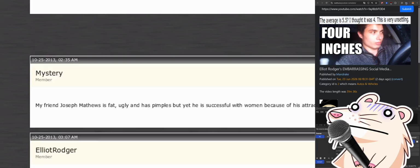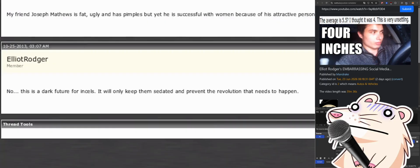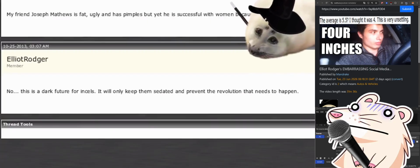A user going by Mystery would reply, "My friend Joseph Matthews is fat, ugly, and has pimples, but yet he's successful with women because of his attractive personality." Elliot Rodger would reply, "No, this is a dark future for girls. It will only keep them sedated and prevent the revolution that needs to happen." This is interesting to me. I never knew Elliot considered himself to be an incel. I thought the incel label was just something other people put onto him.